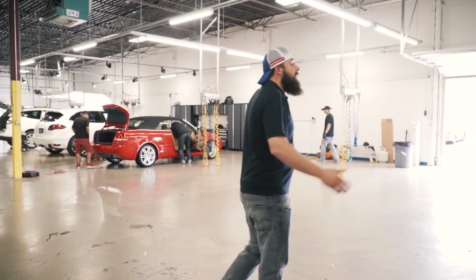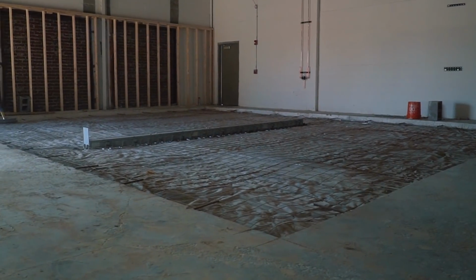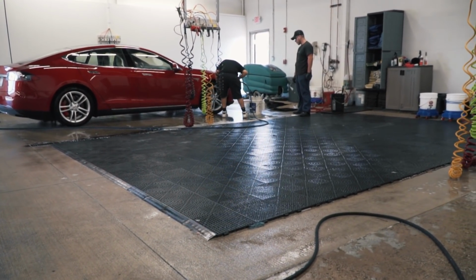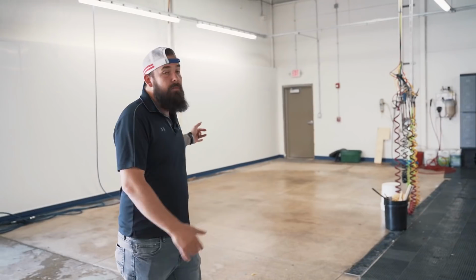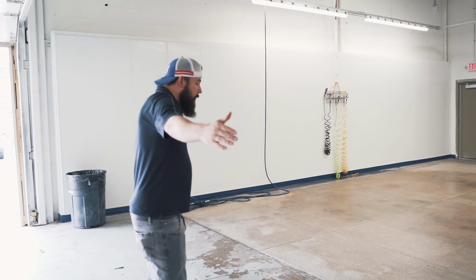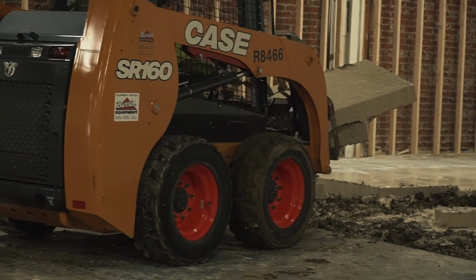Coming into the wash bay, we're super happy that we have 2 wash bays that we can wash in now, because most of the time in the mornings we have 4 or 5 cars that we have to prep, and they take about an hour a car. So we have one spot that we can do all those morning preps in. At the same time, we can wash a couple cars if we need to. Started off with this wash bay. We had to take up all this concrete and we had to put in drains and the triple basin.